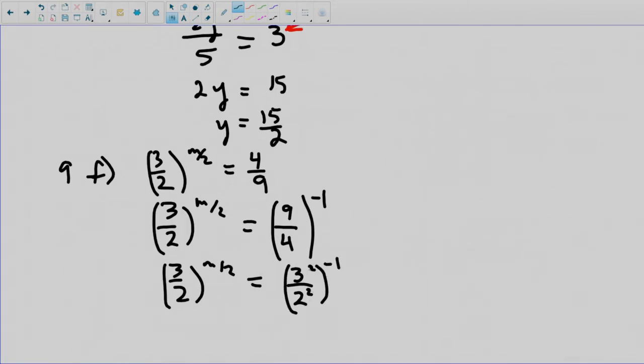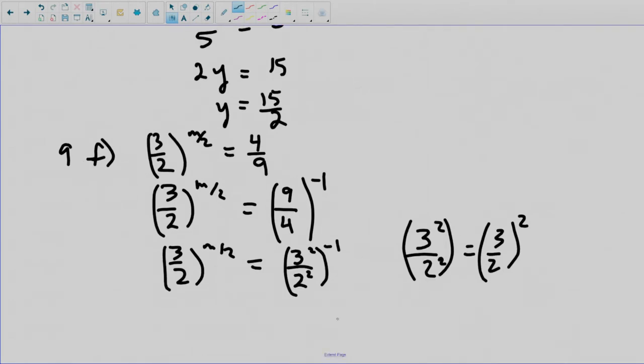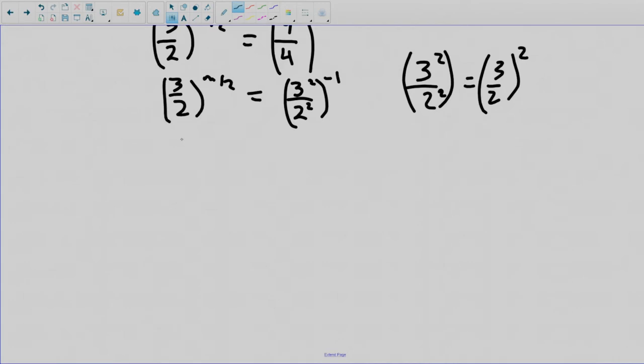Okay. Now, not to spend too much time writing every step, I'm just going to go over to the side here. 3 to the 2 over 2 to the 2 can actually just be written as 3 over 2 all squared, like that. Because the way an outer power works is it affects everything inside the bracket, both the top and the bottom of the fraction. So this combined with the -1, we can think of as this combined with the -1. So we will get 3 over 2 to the m over 2 equals 3 over 2 to the -2.